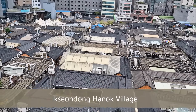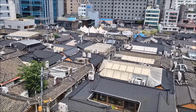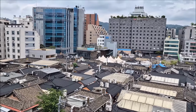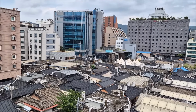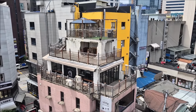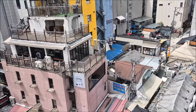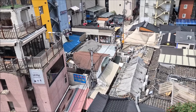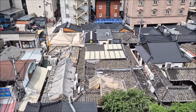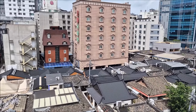Ikseondong Hanok Village, located in Jongno, Seoul, is a representative Hanok village in Seoul that was built in the 1920s and boasts a history of about 100 years. This is a unique space where tradition and modernity naturally blend together, and is consistently loved by those who want to enjoy a unique outing in Seoul. This place has emerged as a popular hot place for young people and tourists, with stylish cafes, restaurants, and galleries opening one after another in renovated old Hanok houses.